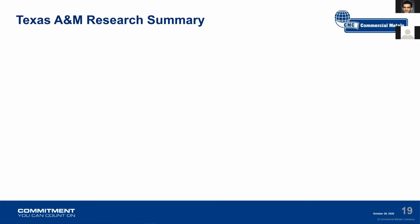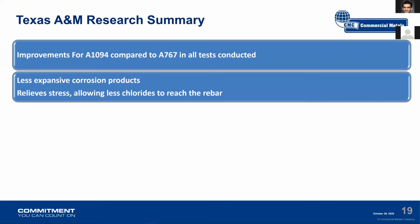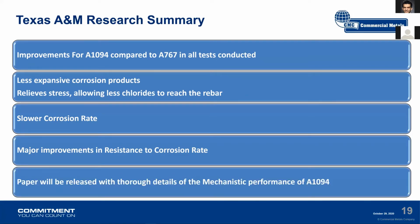So a quick summary here for Texas A&M research, which again is ongoing, but we're showing improvements for A1094 compared to A767 in all the tests conducted so far. There are less expansive corrosion byproducts, zinc corrosion products, which will relieve stress, allowing fewer chlorides to reach the rebar. We're showing a slower corrosion rate and major improvements in resistance to corrosion, which is very important. Again, a paper will be released that has thorough details of the mechanistic performance of both rebars, including concrete testing that's underway and chloride threshold testing that's underway.